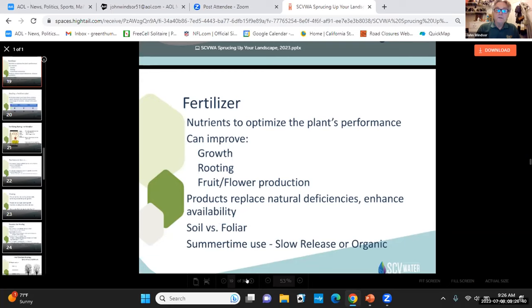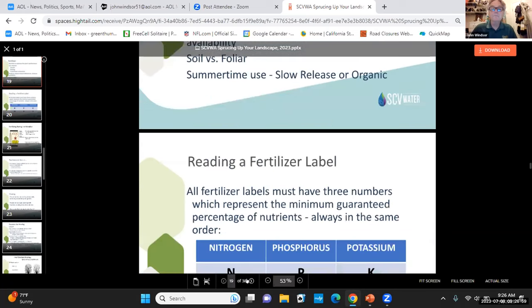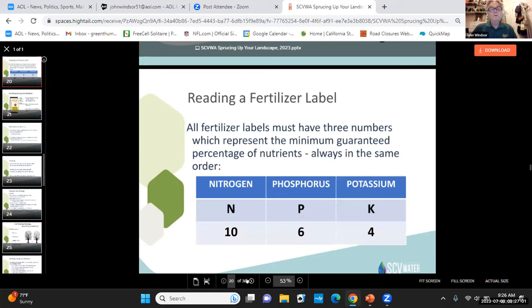There are two types. There are slow release, like the organics, and then there's fast release, like the synthetics. Some are applied to the soil. Some can be sprayed right over the tops of the plants. And obviously the liquids that can be sprayed on will go to work a whole lot faster. And of course, read the fertilizer label, and remember what you want to do during the warm months.